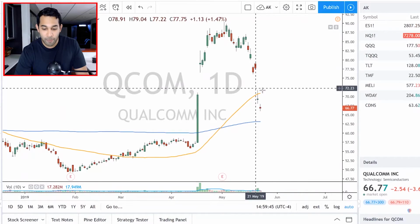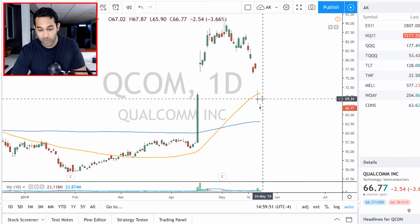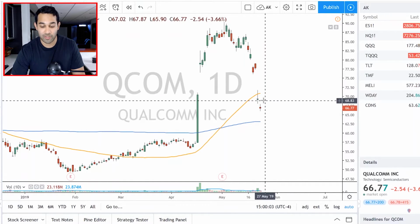And that's why position sizing becomes so important. Because we sized correctly in this name and it was only a portion of our portfolio, we weren't hurt as bad. And the second thing that saved us is risk control. Now, when Qualcomm opened up this low, it basically jumped our stop. So as soon as we saw that, we exited, which was yesterday as of this recording, which was good because today it's down another 4%.